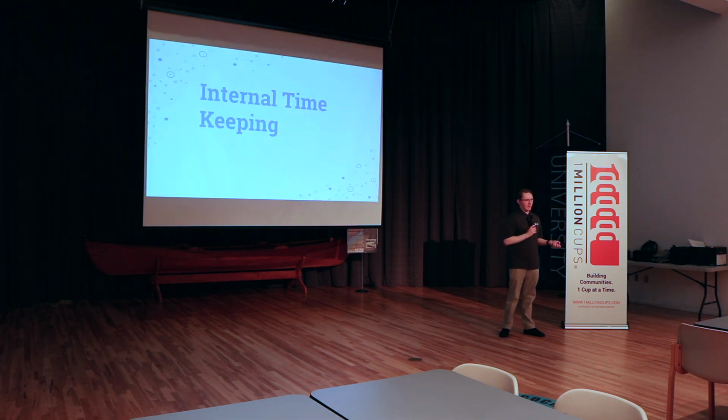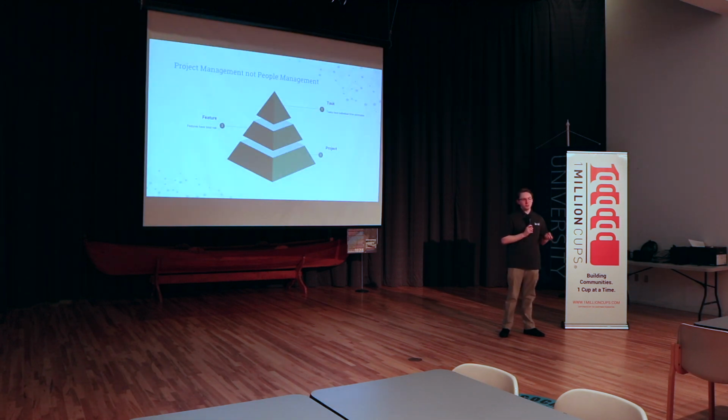So now we've built that, but we log our own internal time. So now we're working on expanding that into our own tools to fit our own needs. An issue that we face, we're a very small company. We don't have a lot of middle managers running around. So what we want from our management software is not project management, but feature management driven design.